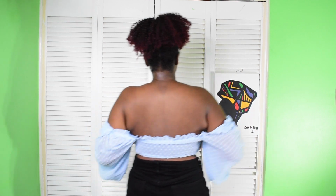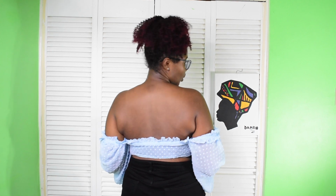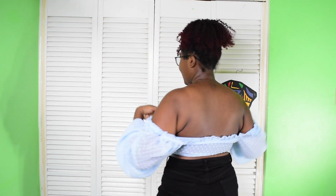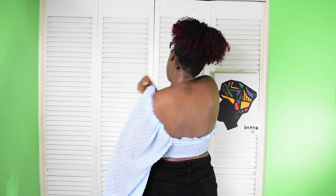Let me show you guys how it looks off the shoulder, because when it's off the shoulder, it looks a bit baggy. I feel like it's falling too low. But you guys can tell me which way you prefer it, off the shoulder or on the shoulder. I think it's on the shoulder, because if you look at the back as well, this is how it looks from the back. If it's off the shoulder, it looks like your clothes are dropping off. So I think it's supposed to be on the shoulder.